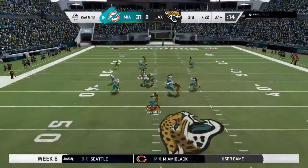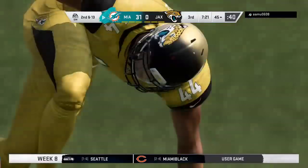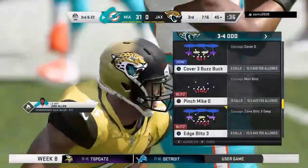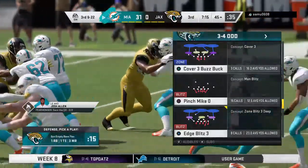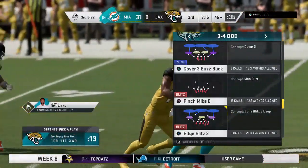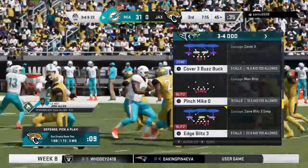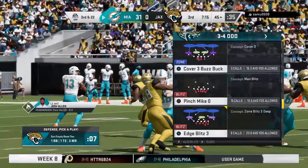Off the play fake, he'll look to throw. Blitz coming, and down he goes. Miles Jack with a sack. Well, it was 2nd long, now it's 3rd and even longer. They're going in the wrong direction here. Because they're moving exactly the way they want to, but you're exactly right. Definitely going in the wrong direction for the offensive guys.